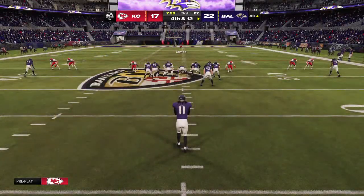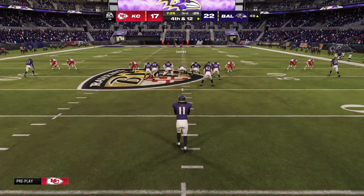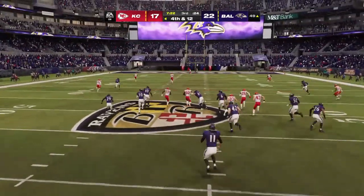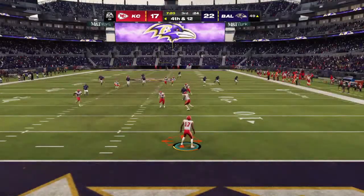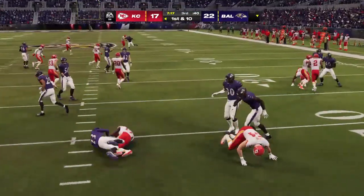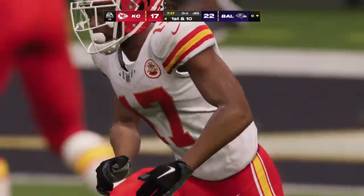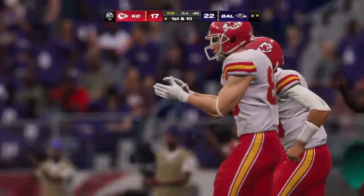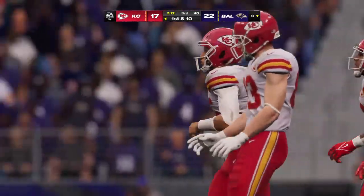The Ravens send their punter out now as he's on for the 5th time here today. On the return, it's James. So a change of possession here on the punt. And the Chiefs are going to take over with a long field ahead and a 1st and 10.